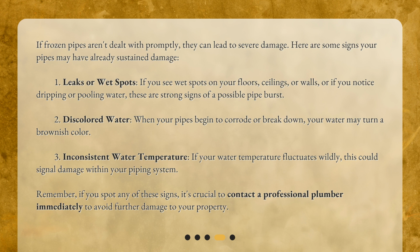2. Discolored water. When your pipes begin to corrode or break down, your water may turn a brownish color. 3. Inconsistent water temperature. If your water temperature fluctuates wildly, this could signal damage within your piping system. Remember, if you spot any of these signs, it's crucial to contact a professional plumber immediately to avoid further damage to your property.